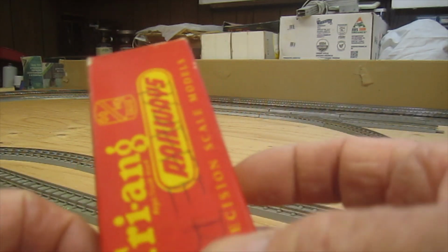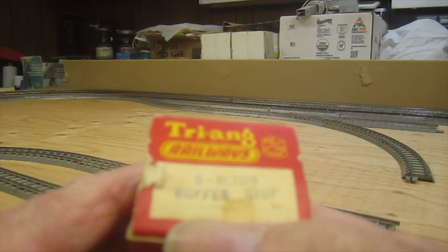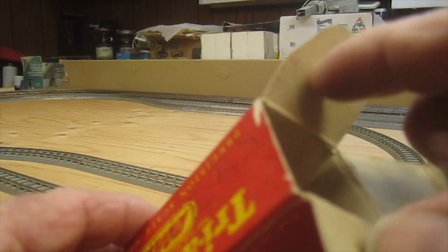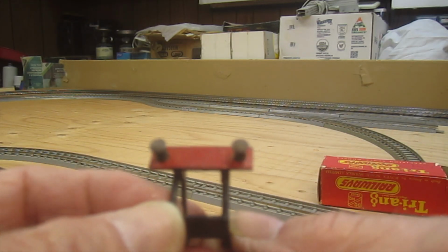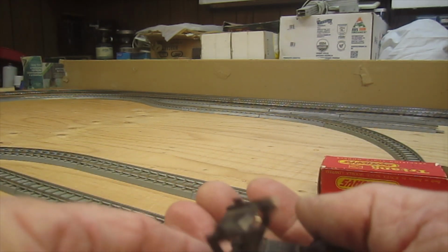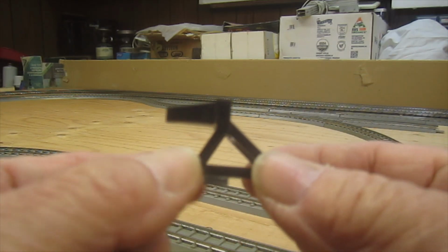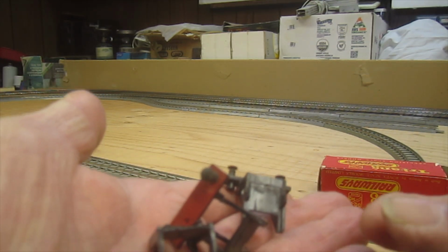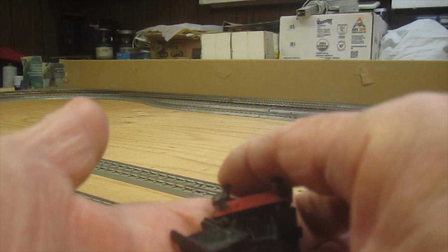Now this box here, not quite such good condition, and somebody's written on it, buffers, and that's what it says on the end. 6 R103 buffer stops, but that's not quite what's in it. There's the 103, I think. That's quite an old one, and that's been glued down at one point. Right back to the 1950s. There's 3 of these in here in various conditions, and then there's one of these, a much more modern one, and this I think fits on the System 6 track, whereas these will fit I believe the Standard, the Series 3 and the Super 4.